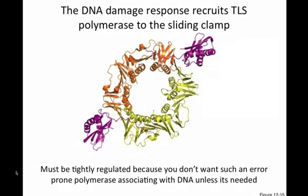I just heard phosphorylation. Yeah. Great, so you guys are on it. Exactly. I don't know that it's phosphorylation, but some kind of post-translational modification that's going to suddenly create a binding site for translesion polymerase. I don't know that this is right. We can look it up and see.